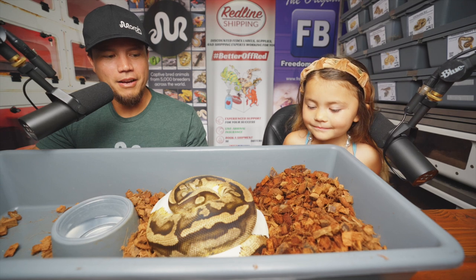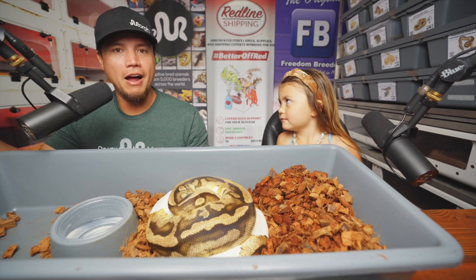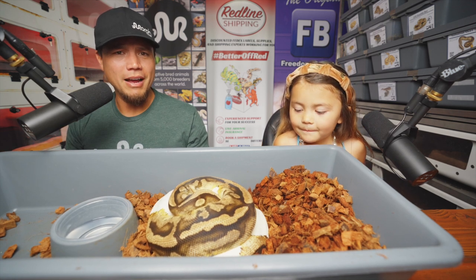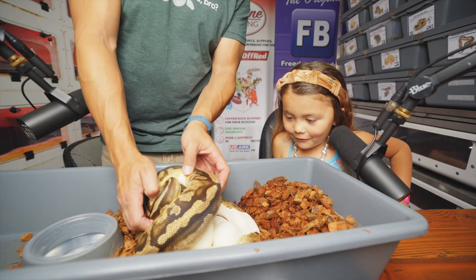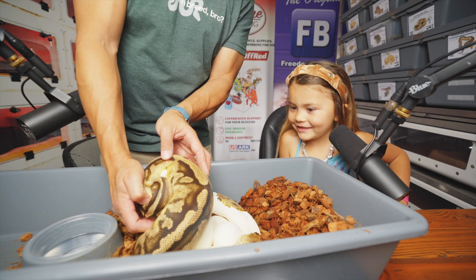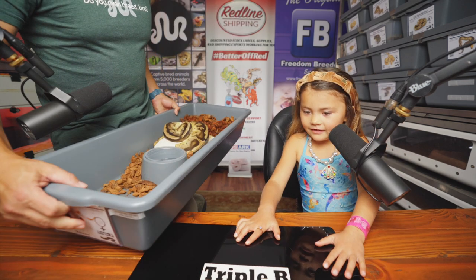We actually have a new clutch. That's Princess. She's sitting on a nice pile of eggs there. She's got 9 eggs. We have had 0 slugs this season. This is clutch number 5 for the season. We've had 0 slugs so far. Going to be looking at some clown pieds, some Enchi clown pieds. Whoa, a bunch of eggs. Not one single slug. Princess is beautiful.